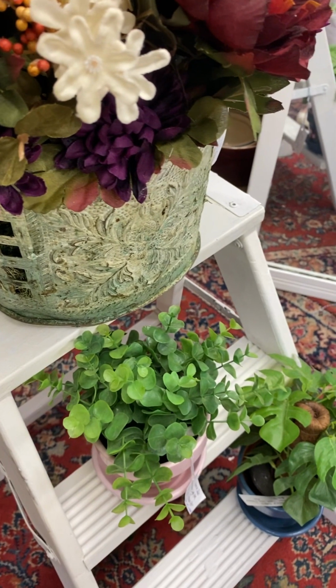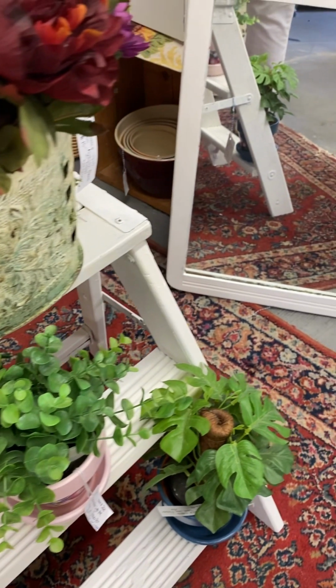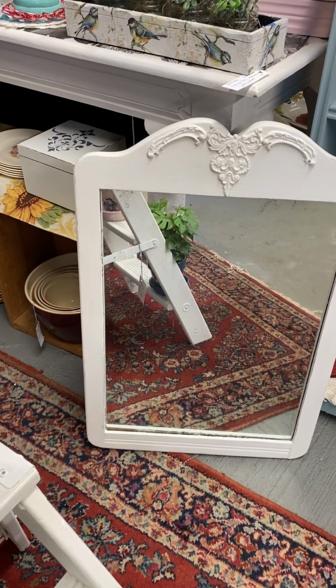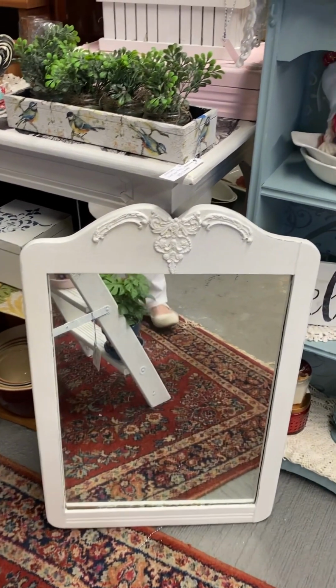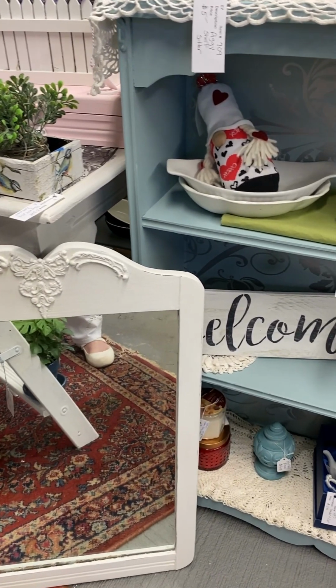And then also on the plant stand, just to get the point across as to what it actually is, there are 2 more pots with faux plants in them. There is a mirror that I actually put the molds on and then painted it all white.